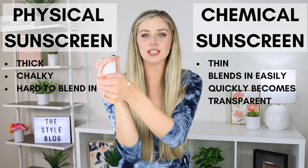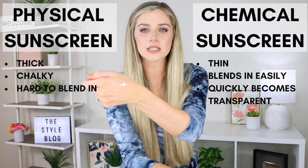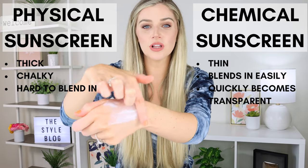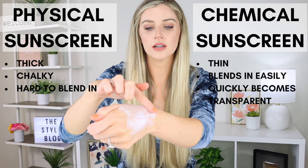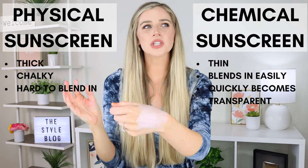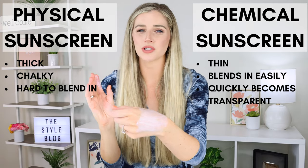You might have noticed that physical sunscreens are kind of thick and chalky and hard to blend in. They're a lot thicker because they're creating that physical sunscreen layer to protect your skin, and they take a lot more work to get blended in, which can be a problem for darker skin tones especially. However, companies are getting really creative and working harder every day to make physical sunscreens less apparent on your skin.